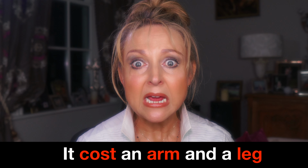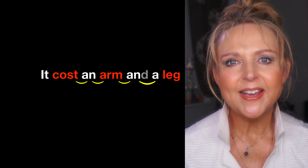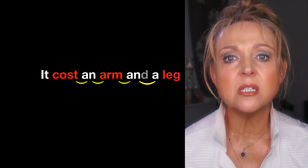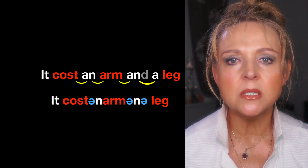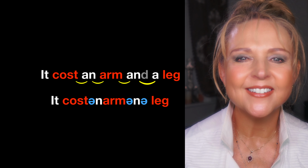It cost an arm and a leg. Whew, that did cost a lot. It cost an arm and a leg. Notice the linking. It cost an arm and a leg. An arm and a leg.